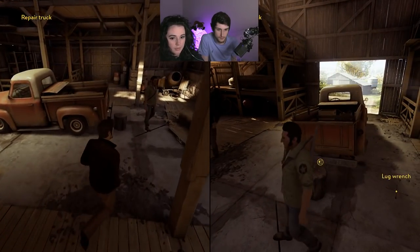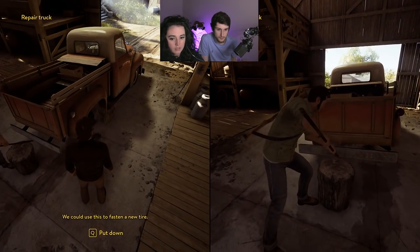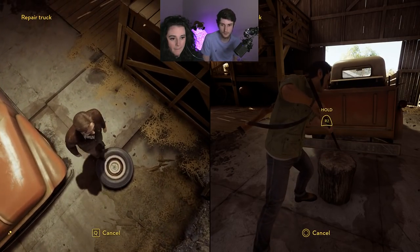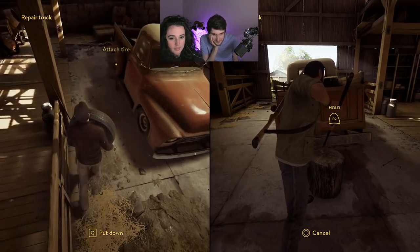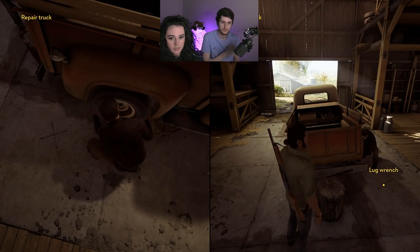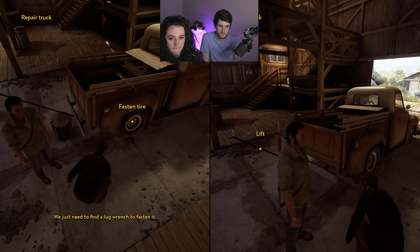Chad, have you ever fixed a car before? Must be something around here we can use to lift a car. We could use this to fasten a new tire. Oh, I just gotta sit here and hold it, I think. Okay. Let me fix it up, baby. All right. Now it's attached. We just need to find a lug wrench to fasten it.